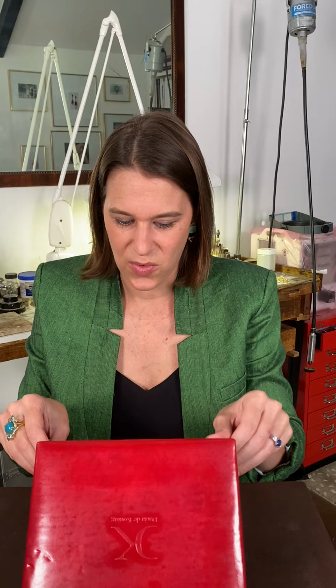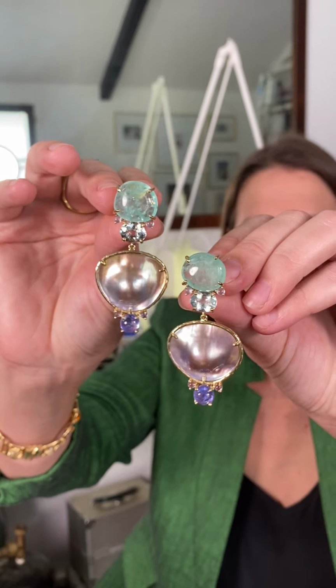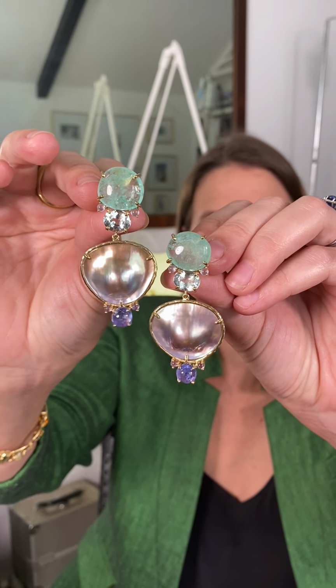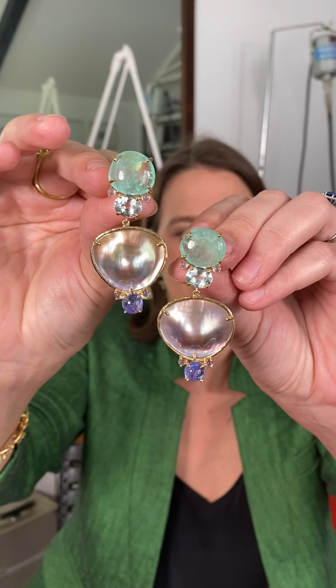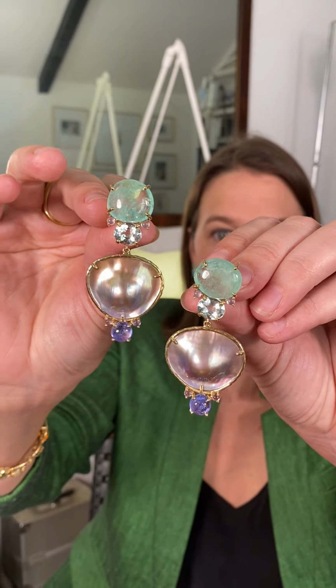Okay. Ooh. Are you ready for these? I don't know. I really love the first ones, but ta-da! So these earrings are another example of something that took me about, golly, 15 years to put together.